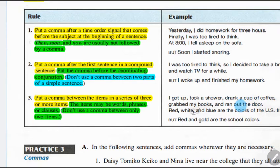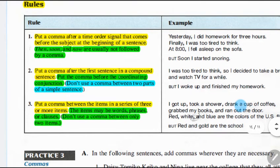Okay, next, first, second, after that. We can use it after the time order that comes before the subject at the beginning of a sentence.